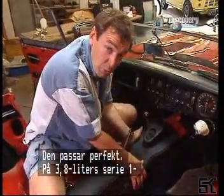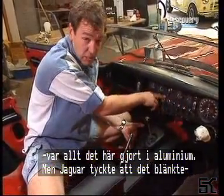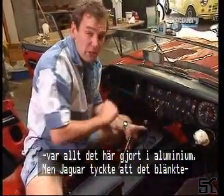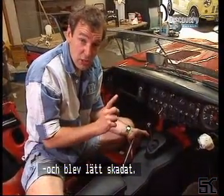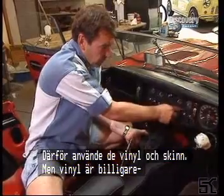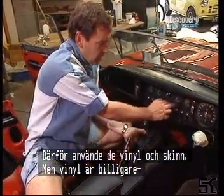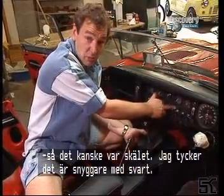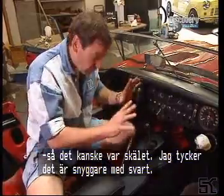In the original 3.8 litre series one, this was all aluminium, as was the dash here. The Jaguar felt that an aluminium dash and an aluminium console was a bit glary and too easily damaged, which is why they went for a vinyl finish on here and a leather finish on here. But there was an argument to say this was actually a much cheaper thing to do than aluminium, so that might have been the reason they went for it. Personally, I think it looks better all in black.